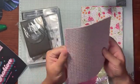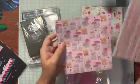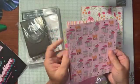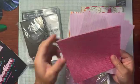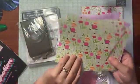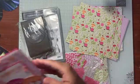So let's mix them up even more. There's some beautiful dots and stripes, and some more toadstools, and some nice stripe, and some kind of plaid. So they're really, really pretty. And I have made these 2 cards with it.